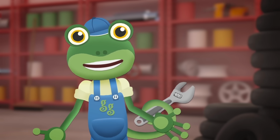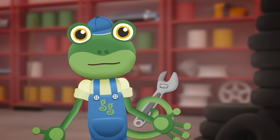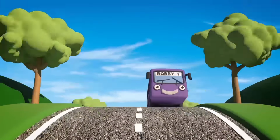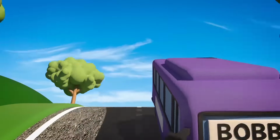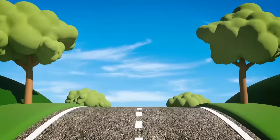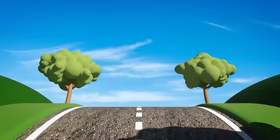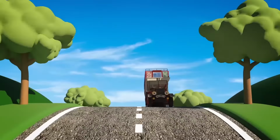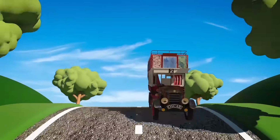Oscar the bus works with his friend Bobby, carrying passengers around town. Here they come. Wow, Bobby's fast. Oh dear, it looks as if Oscar's having trouble keeping up with Bobby. Oscar is slow.